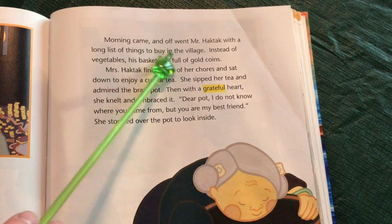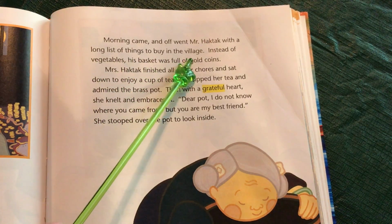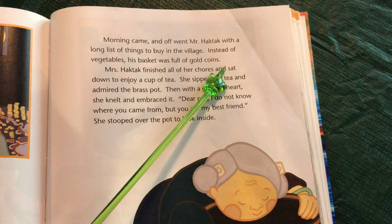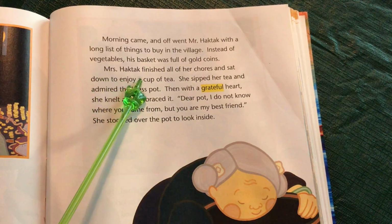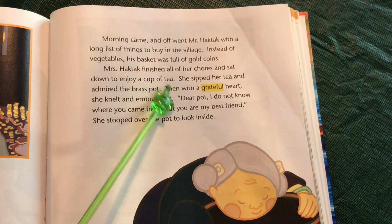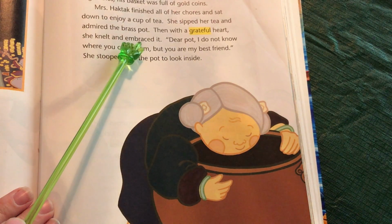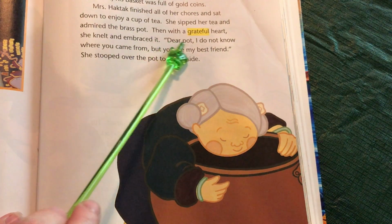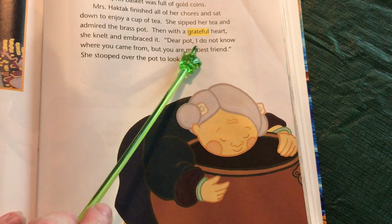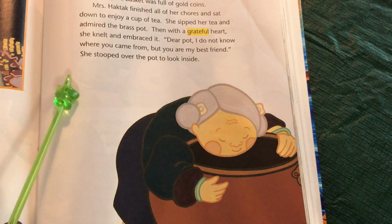Morning came, and off went Mr. Hacktack with a long list of things to buy in the village. Instead of vegetables, his basket was full of gold coins. Mrs. Hacktack finished all of her chores and sat down to enjoy a cup of tea. She sipped her tea and admired the brass pot. Then, with a grateful heart, she knelt and embraced it. "Dear pot, I do not know where you came from, but you are my best friend."